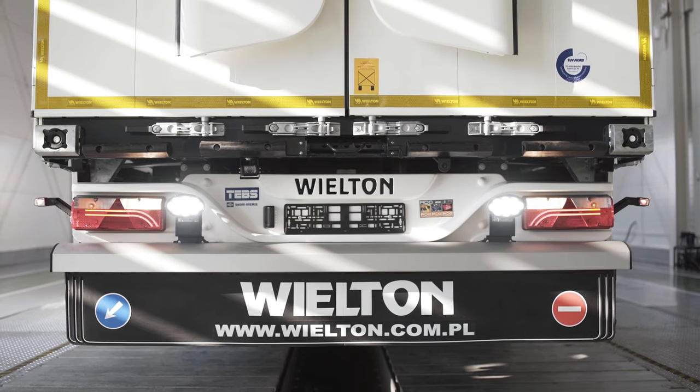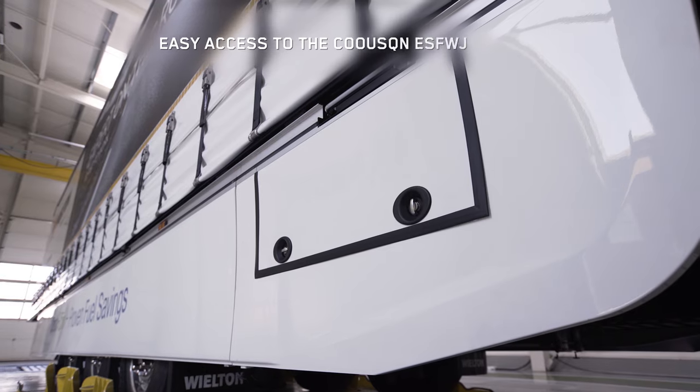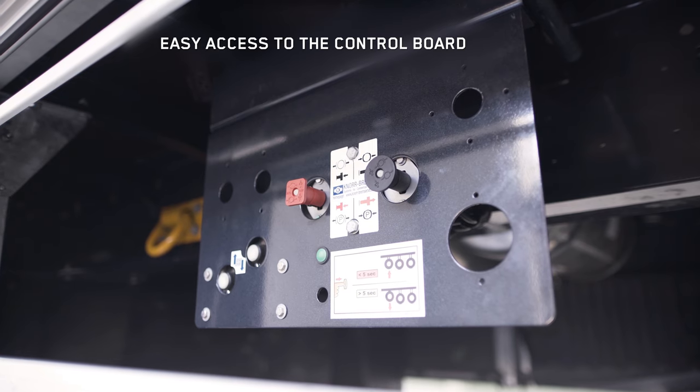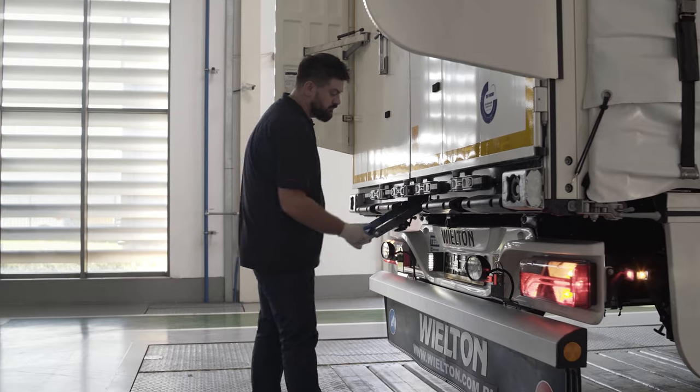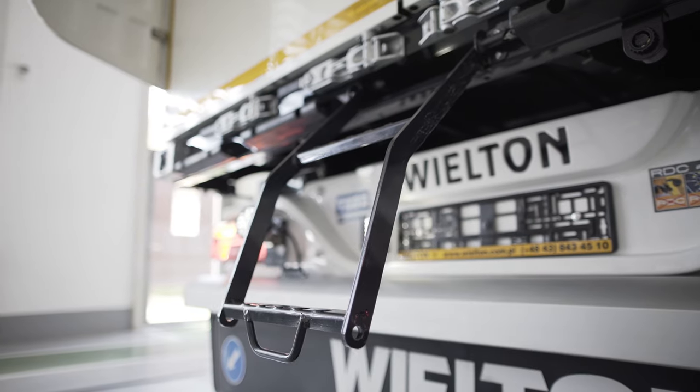Durability, functionality and easy control are the main features of the Mega Semi-Trailer, prepared in accordance with the company mission, creating and delivering the best transport solutions for business.